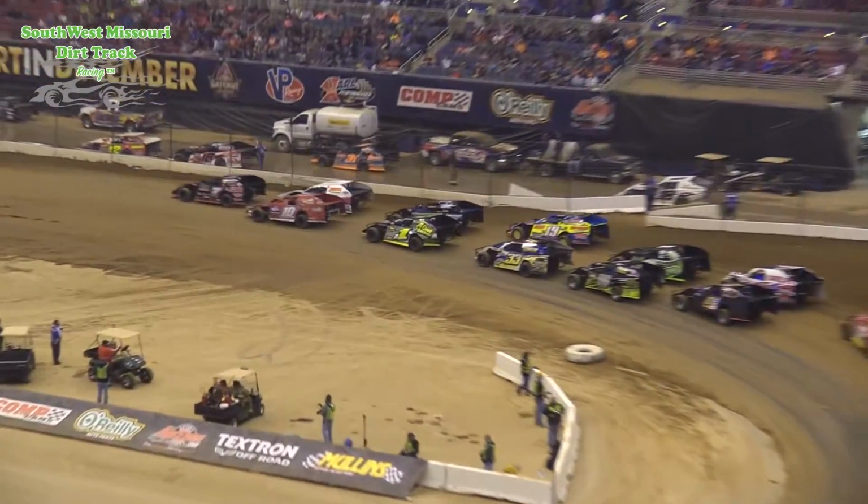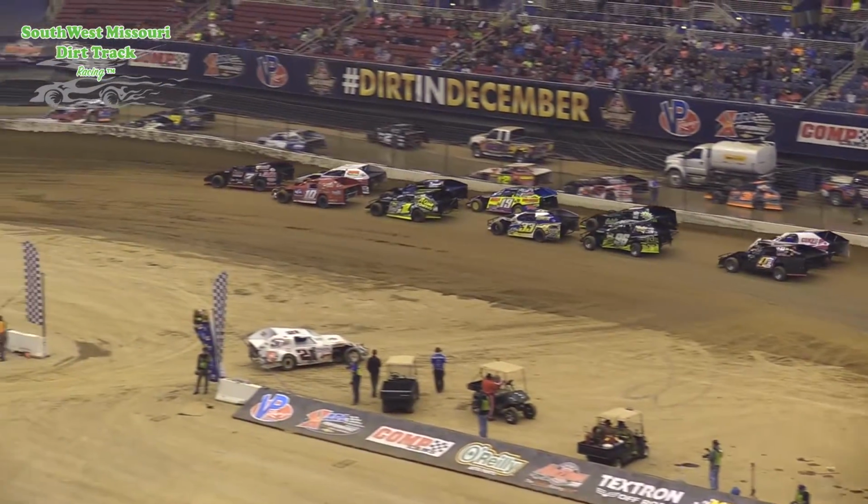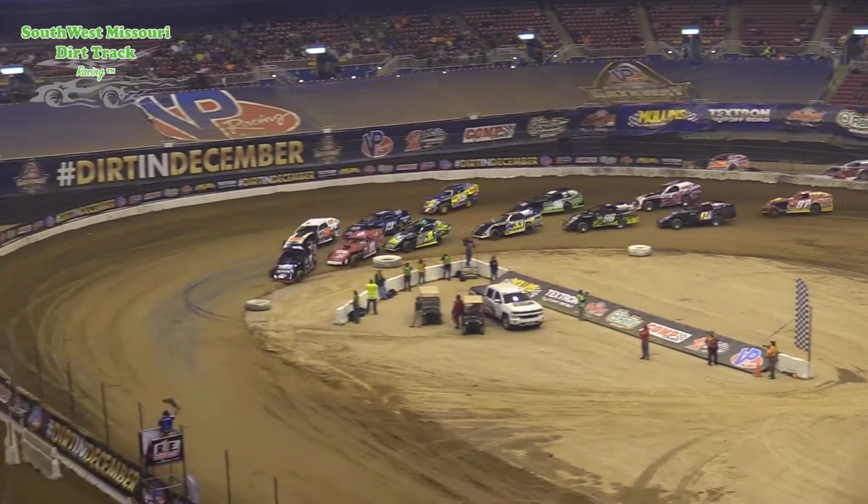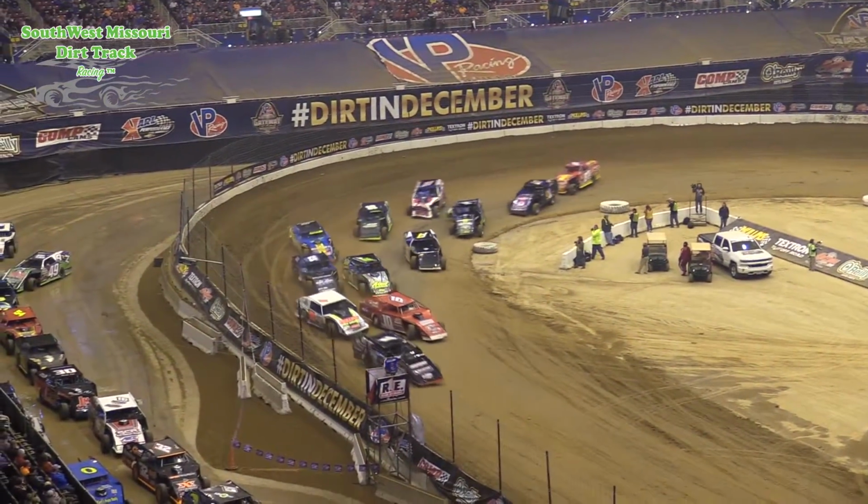Four down, six to go. It's been good so far. Can we get a six-lap run to the checkered? We're about to find out. Green flag is out. We're back underway. Ryan Hunziker on the point.